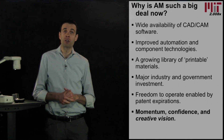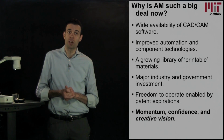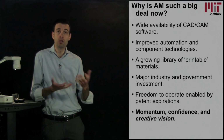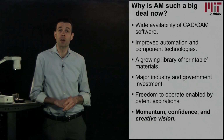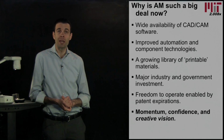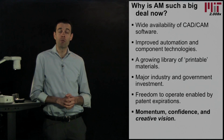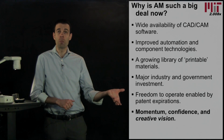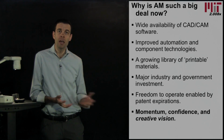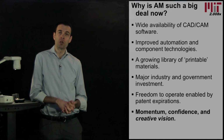And in the additive manufacturing industry, we're starting to see many materials companies get into the game because they now see significant business potential. We also have major industry and government investment. Those folks want to encourage the growth of the industry because they see its big applications. And we also see that there's more freedom to operate enabled by patent expirations. Now, many of the original 3D printing companies still survive with great momentum, but a lot of those cornerstone patents have expired, which lets new folks enter and innovate in new ways. And all of these things together, in my opinion, lead to significant momentum and confidence and creative vision.